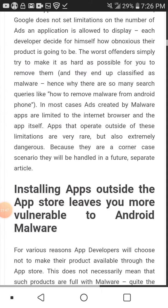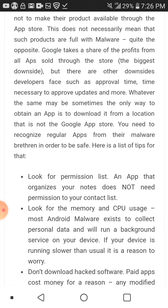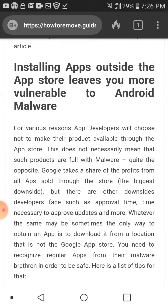Okay, I'm just gonna skip through some of this. I'm gonna leave a link so you can check this out for yourself. More vulnerable to Android malware. Now that I think about it, I didn't do any of that with this phone. None of the apps I installed came from there, so I know that wasn't it. It was definitely the email, because it happened as soon as I signed into the email.